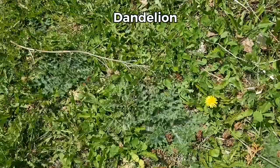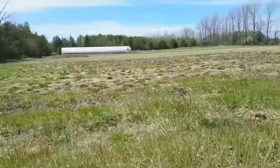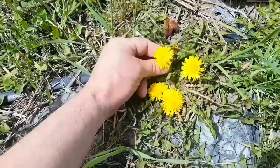Oh! And the first of the dandelions. And what spring salad would be complete without dandelions? When they're at their tenderest and their sweetest, when they first come up.